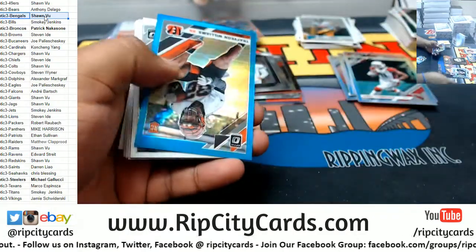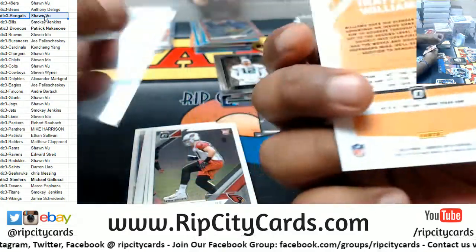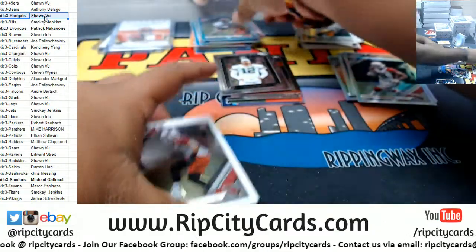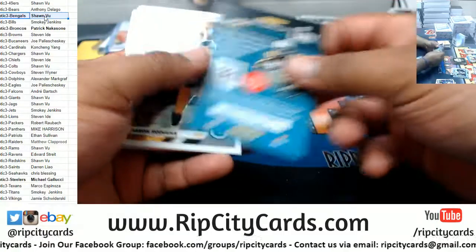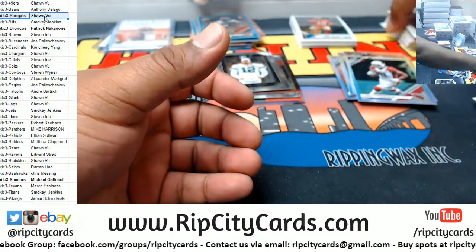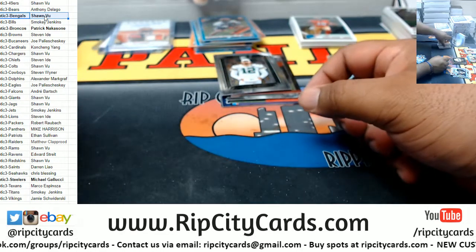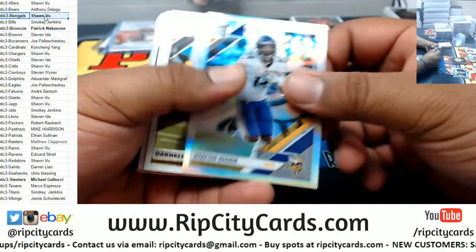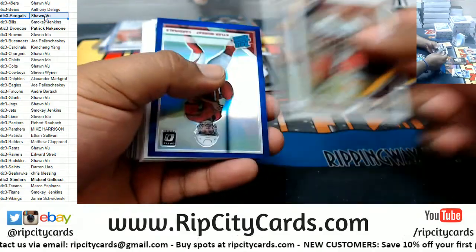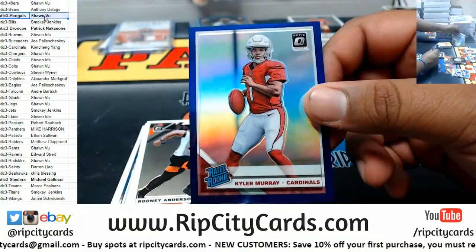I think that was a filler team getting a hit there. Tavon Williams, Bengals, /299. Mike, you ain't lying. I hope he gets out of Cincinnati though. He is a good player, one of the best receivers when he's healthy. Maybe a change of scenery will do him some good. Play for a contender. The Eagles desperately need a receiver, so that'd be a good match.